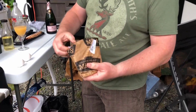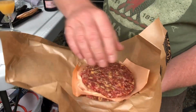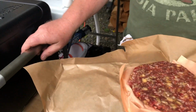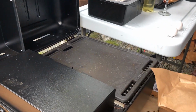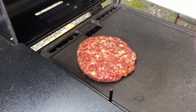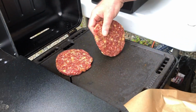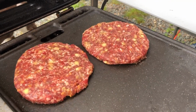We have some ground chuck beef burger patties with cheese in. So they're going to go on first. Right onto the Traeger hot plate right on here. I'm going to drop those on. Starting to sizzle. Awesome. That's what I wanted to hear. So that's exactly what I wanted to see, that sizzle on the hot plate.